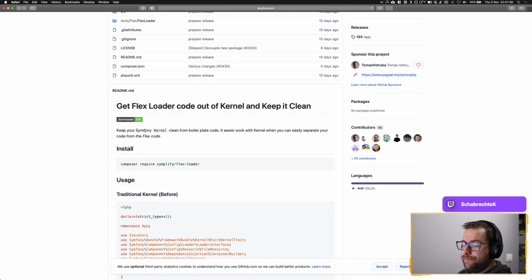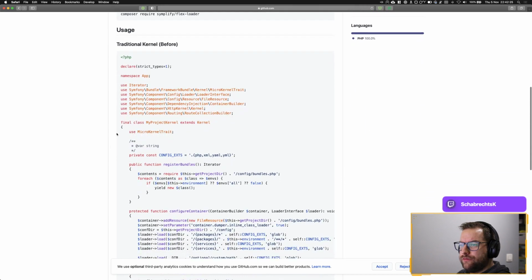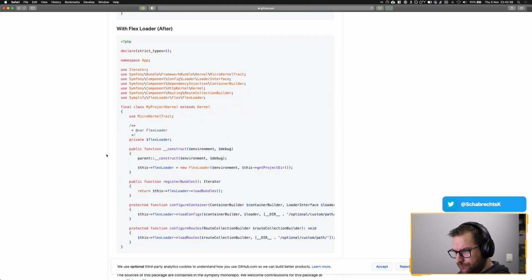So keep your Symfony kernel clean. Just a second. So keep your Symfony kernel clean from boilerplate code. I don't know what English this is. It makes it easier to work with the kernel, and you can easily separate your code from the Flex code. So normally you get this apparently, which is whoa. And this is with the Flex loader. That's much cleaner.